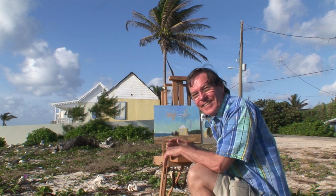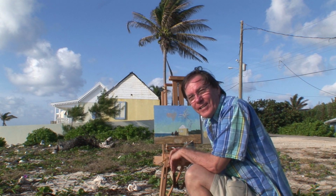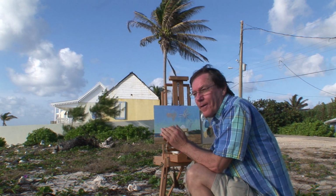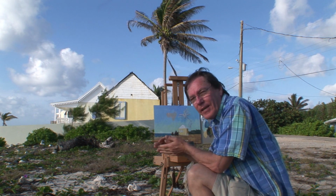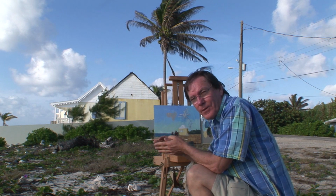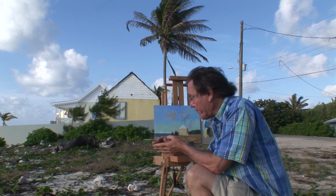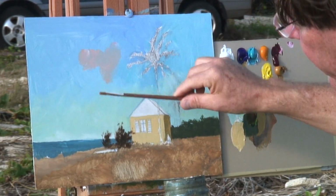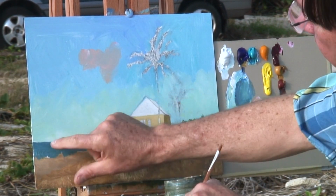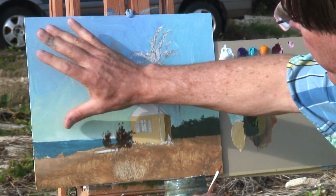I'm trying to get unity in these paintings. I don't want things disjointed at all. Not that they don't often end up that way, but I like to keep things sort of tight. I like to have no more than 3 elements in a painting. And there can be a lot of elements within the big elements, but that's not a rule that I adhere to all the time. But here we have basically sky, and we have the beach area and the house. So, and really this could all be considered one element, and this another large element.